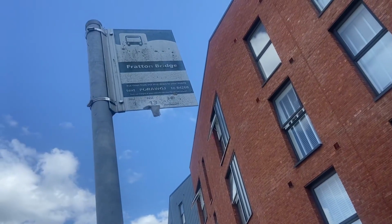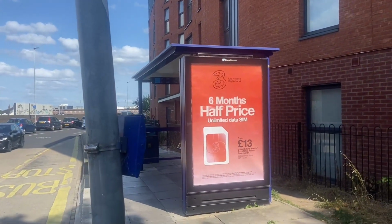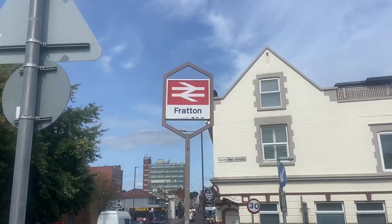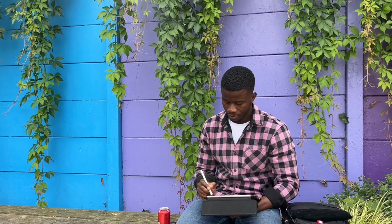Getting around is also easy in Fratton. You can catch a free bus to campus at Fratton Bridge, or take one of the buses going to the city center and go off keys from any nearest bus stop. There is also a train station, which makes traveling even easier. I asked Chibuzor to show me the places he loves.